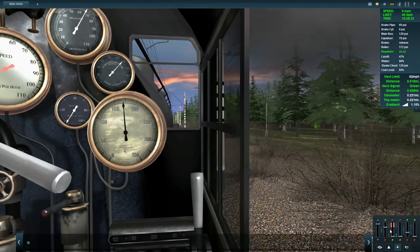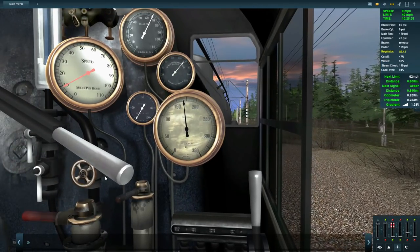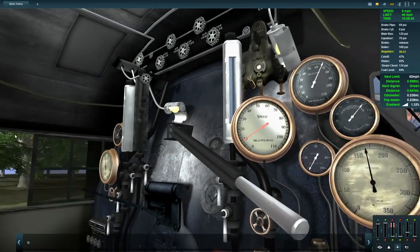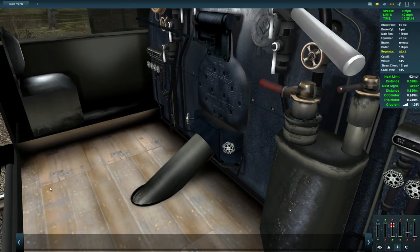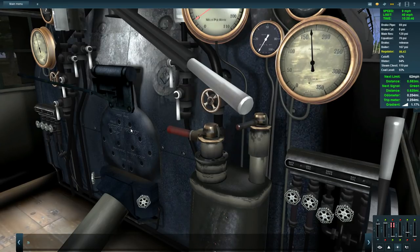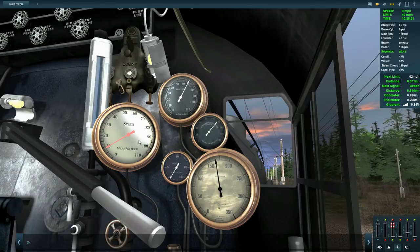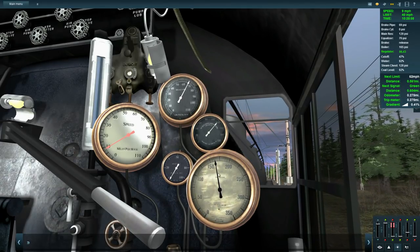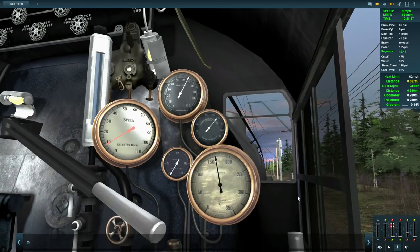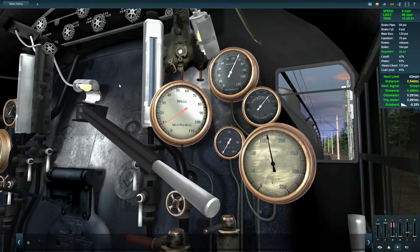Nine miles per hour. Bring a bit more in that. The detail inside is pretty good. Obviously, things like the floor and that could still use work, but the fire door is pretty good. The gauges are all very nice. I'm surprised that's in miles per hour. I would have thought it would be in kilometers per hour, but I suppose, what do I know? Everything else seems to be okay in this.